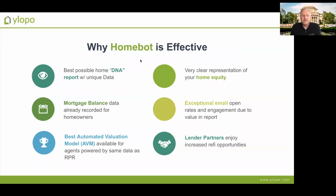And so the Homebot is effective because it is truly unique data. And we're going to show you what the data is. But this is not just a, oh, check your home value. They're going to see what they owe on their mortgage. They're going to see the most precise automated value and see what their equity is. And homeowners open these emails because it's valuable.